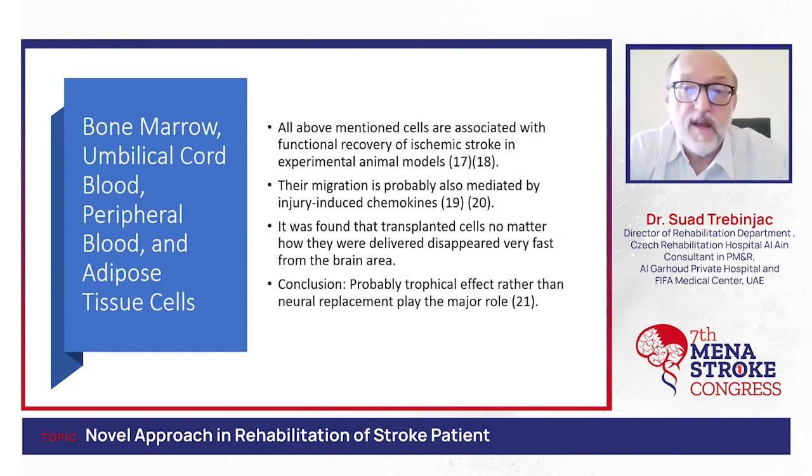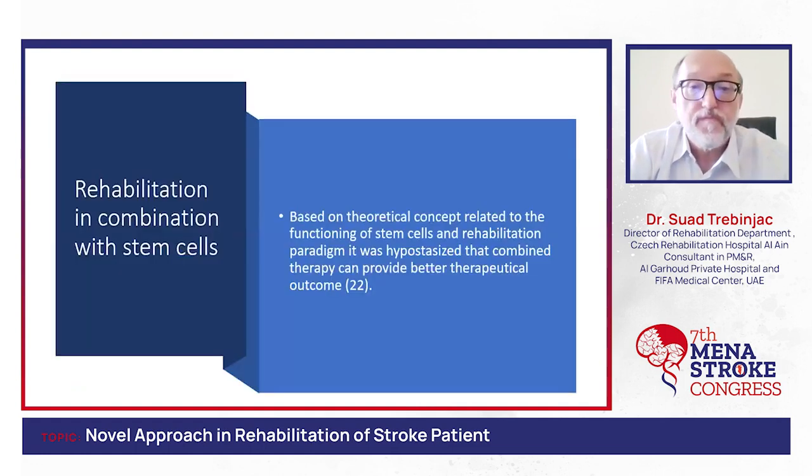It's replaced by another, more acceptable theory: that cells, which actually have a very short life in the body and stay not more than 7 days, are producing certain regenerative potential substances, and these substances actually do the work. They are regenerating the tissues. This is the so-called paracrine effect or probably trophic effect, rather than neural replacement, and it plays the major role.